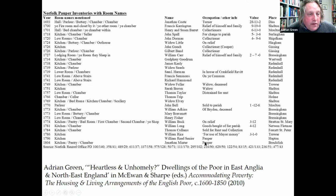And as many people will be familiar, for East Anglia particularly, poorer people have a main room, which is really the hall, that is called the kitchen by the 18th century. And they usually have a sleeping room, a chamber, which may be dignified with the term parlour, that may contain some better furnishings. Anyhow, I recommend those as a source if people aren't already familiar.